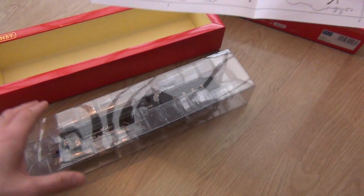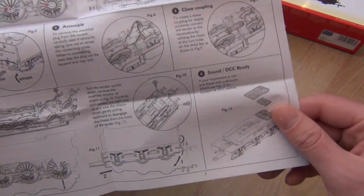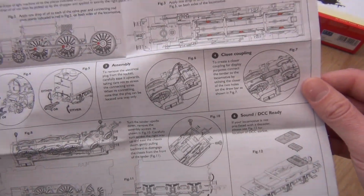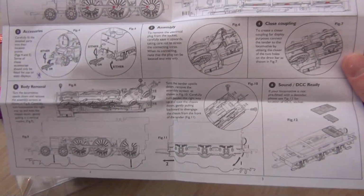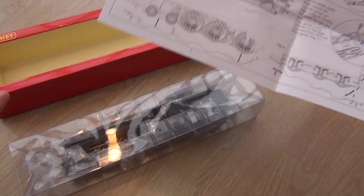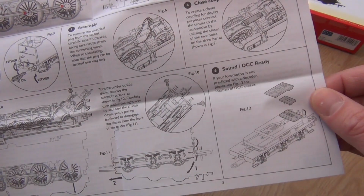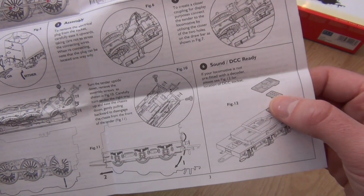Oh, look, again, DCC sound. We can kit the tender out with a loudspeaker and a DCC sound chip if we want to. I'm tempted. I wouldn't want loads of sound locomotives all going off at once, because that would just be a din. It would be an absolute mess. But I think the odd locomotive here and there is definitely something good. Maybe something to do in the future, hey?